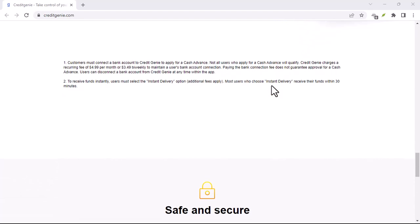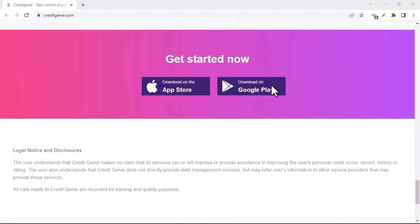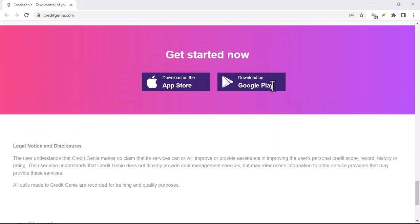Credit Genie can be a useful tool, but it's important to use it responsibly. Remember, it's not free money, and those fees can stack up quickly. Make sure you understand the terms completely and explore all your options before taking out a cash advance.